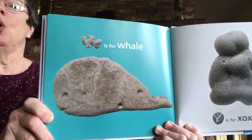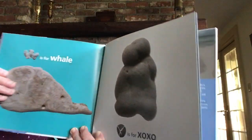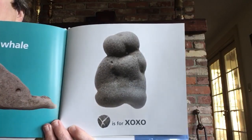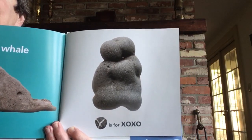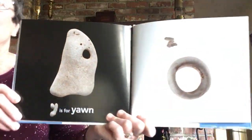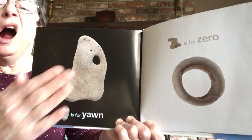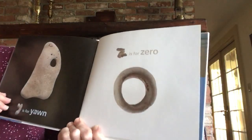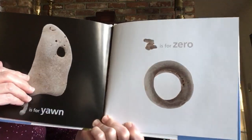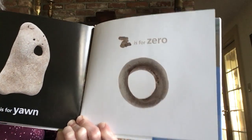W is for whale. X is for XOXOXO, hugs and kisses. Y is for yawn. And Z is for the number zero.